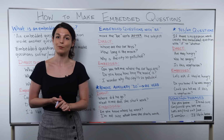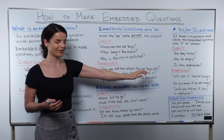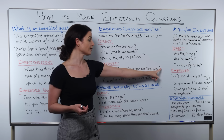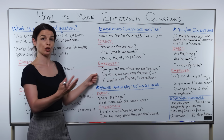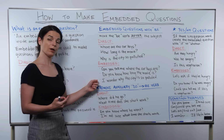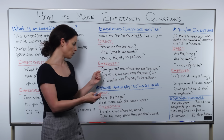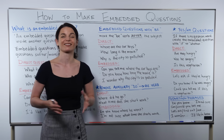Also, another thing that's important to note is that although these are called embedded questions because there's a question inside something else, we don't always need to use a question mark at the end. In this case and in this case, we're asking a question, right? Can you tell me? And do you know? But this one, I wonder. It's like we're thinking about something. I wonder why. This is not a question, so we use a period at the end. So keep this in mind. Sometimes it's a question, and we should use a question mark. Sometimes it's not, so just use a period, or maybe an exclamation point.